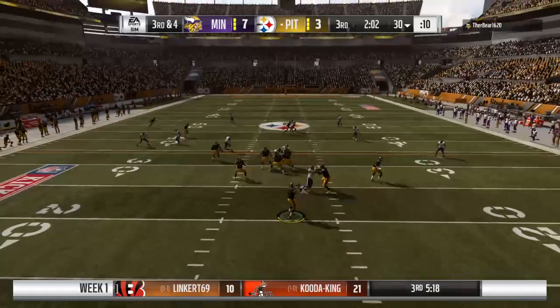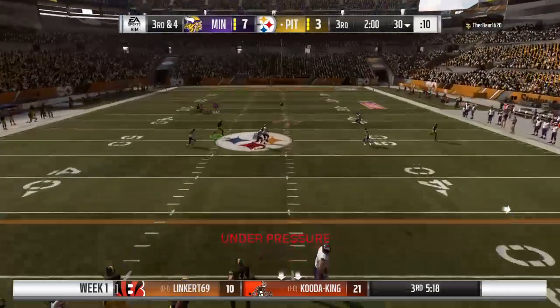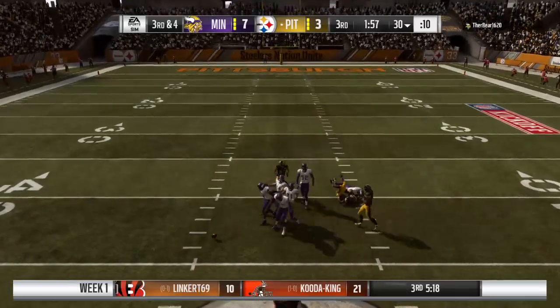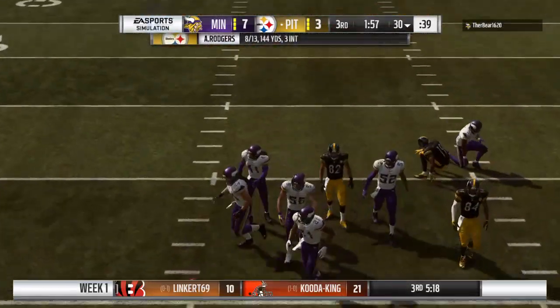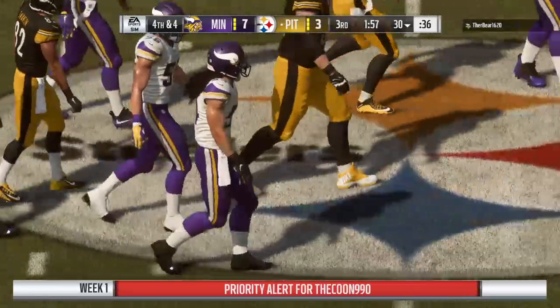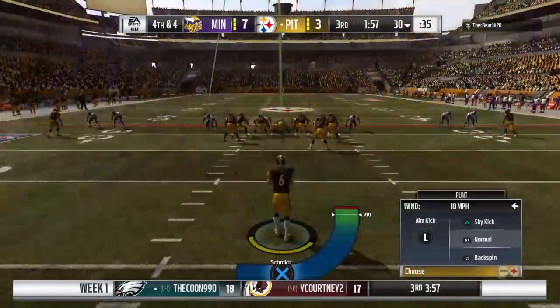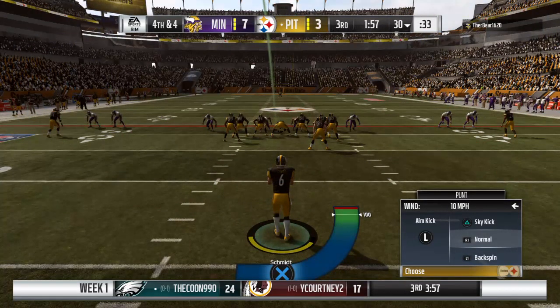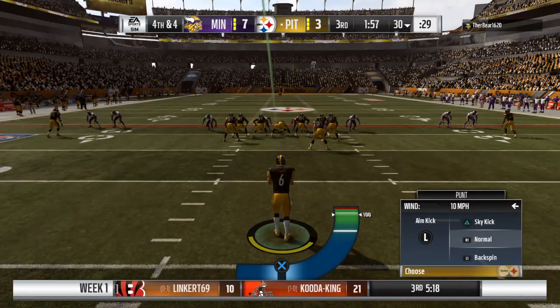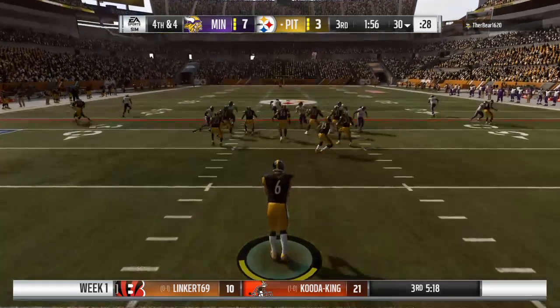Rodgers off the bootleg. Oh, he almost intercepted it. They're just forcing it into too many tough spots. That was almost a 4th pick of the game. And now 4th down. The Steelers send out their punter now as he's on to punt for the first time this afternoon. Elsewhere, a 3rd quarter score.